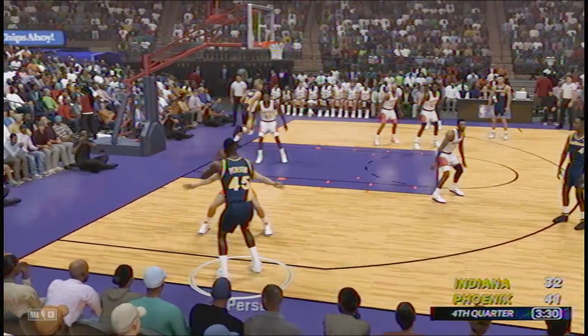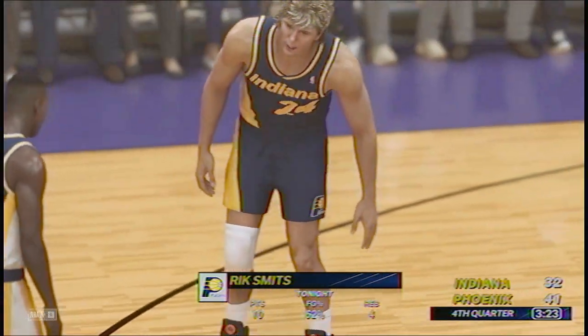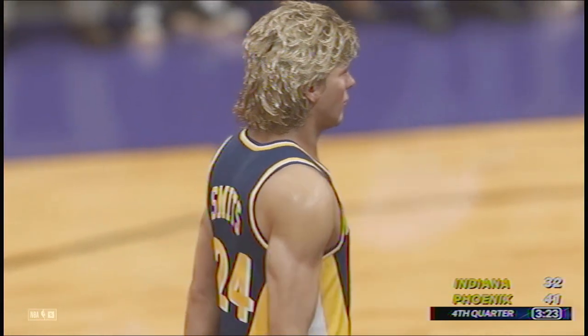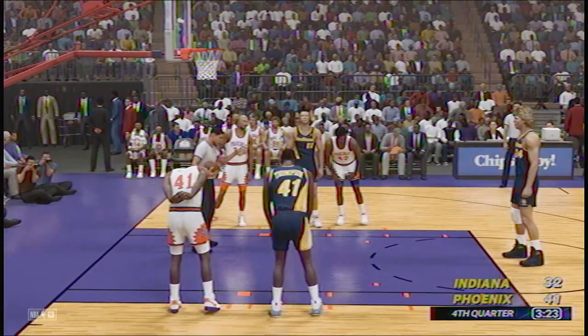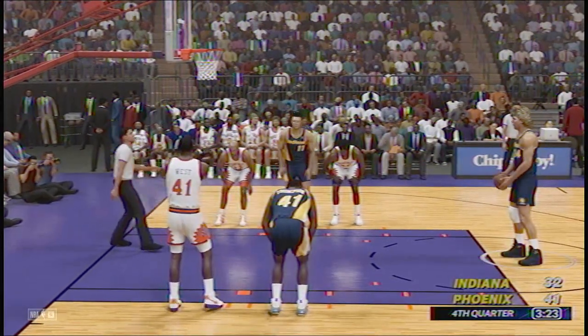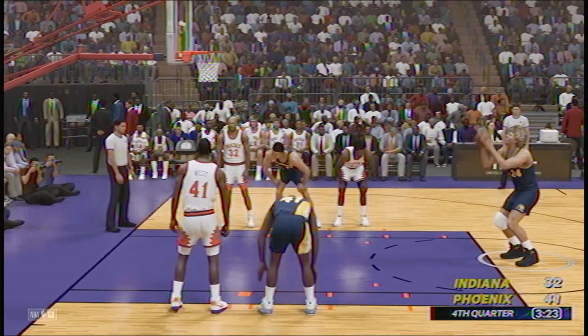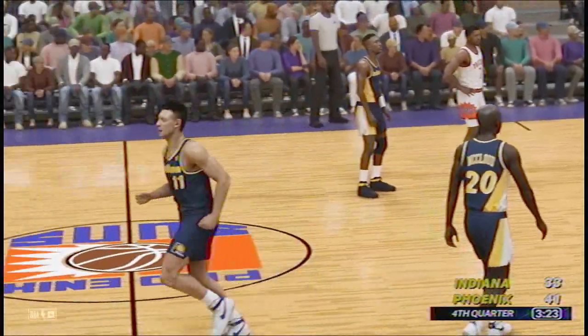Outside Williams. Ainge against Person. At the top of the key, Thompson. Here's Smits. Two free throws coming up, and they call the shooting foul. And Smits' size is sometimes overwhelming for defenses, which is why they elect to foul. At the line for two. Take a break. Take a break. Two shots. And the first one at the line is good. The 7'4" center from the Netherlands, Smits, is a towering presence on both ends.